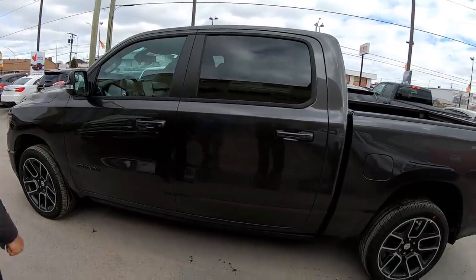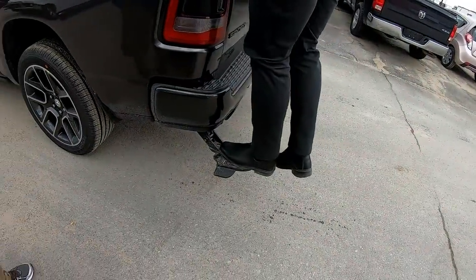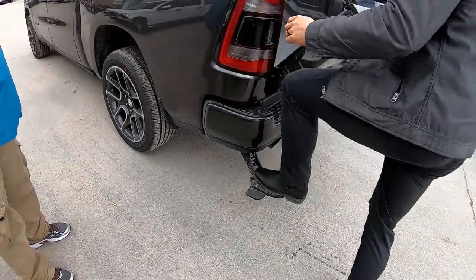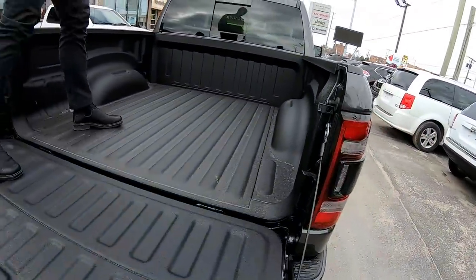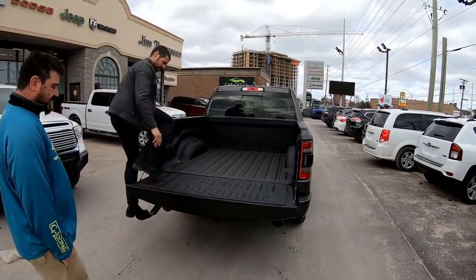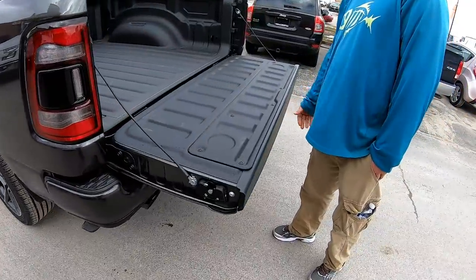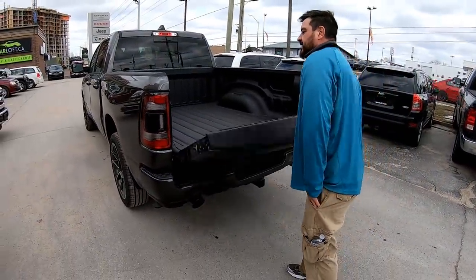Awesome. Yeah, Troy was showing me that earlier, man. I didn't even know it existed. So is that something you could just add on if you don't have it already? Retrofit to your truck? Get into your, do your business and then come back in. Yeah, man, that's awesome. Killer. Nice. Assisted tailgate. Oh yeah.